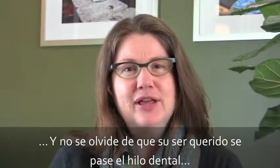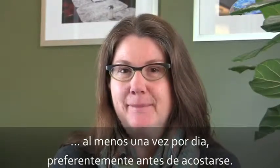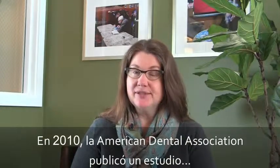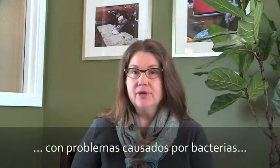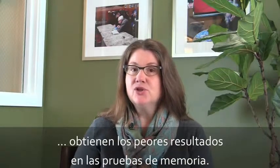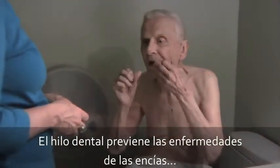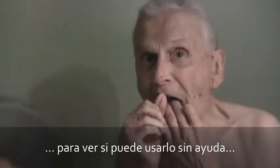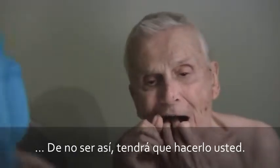And don't forget to have your loved one floss, at least once a day, and preferably just before bedtime. In 2010, the American Dental Association published a study showing that for patients over 60, those with the highest amount of gum disease-related bacteria scored lowest on memory tests. Flossing keeps gum disease at bay, so just as you did with the toothbrush, offer your loved one the floss and see if he or she can use it without help. If not, you can do the task yourself. Here, let me help you.